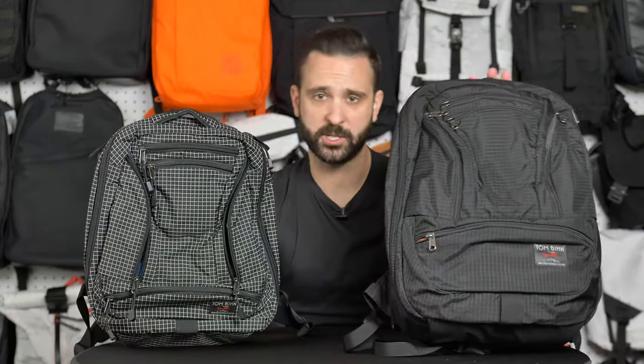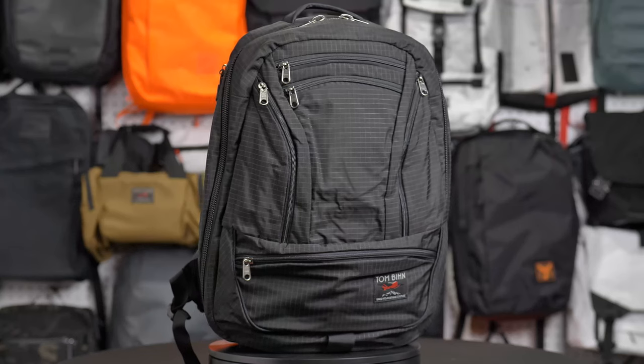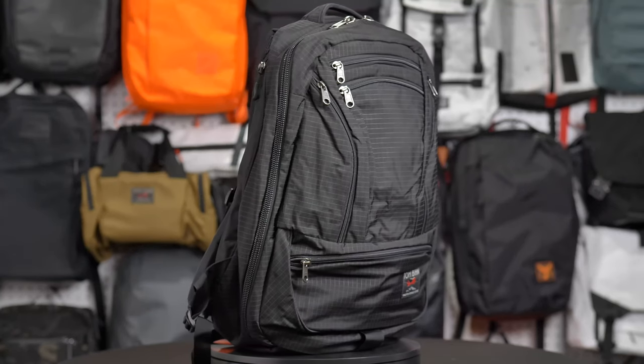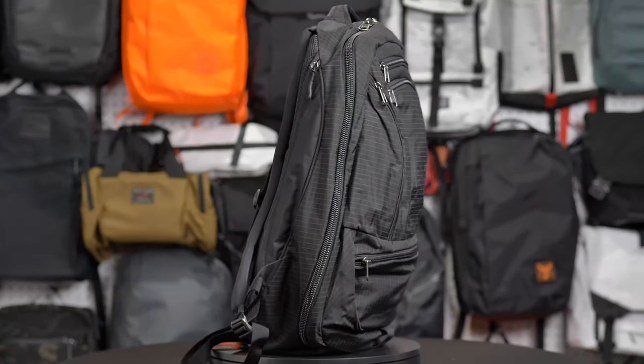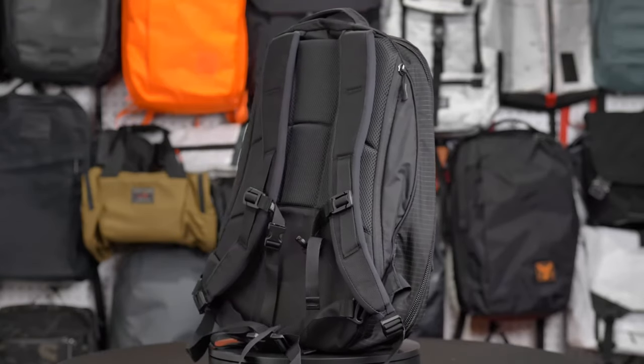So as you can see, we also have two sizes of the Synik 2. We have the 22 and the 30. And those might sound quite a bit bigger, 3 and 5 liters respectively, but they're basically the same size as their Synapse siblings. Let me show you for a second.